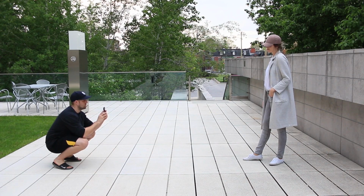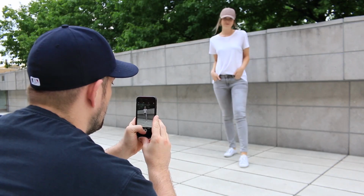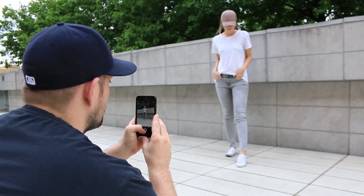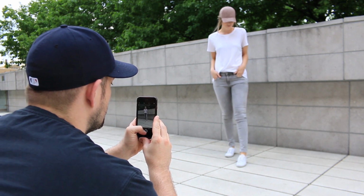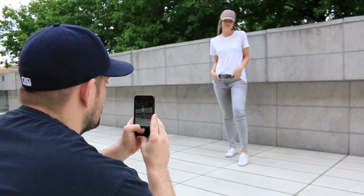Whatever is closest to the camera always comes across as the biggest. So just know what works for you and practice with that. Another thing I know a lot of people like to do is stand on their tippy toes a little bit, and that can create length as well. Whenever I'm getting my photos taken, I like to have more than one photo taken so that I have a variety to choose from. So whoever you're with, ask them to just spam the camera button. That way you can go through afterwards and you're bound to find at least one good photo in there.